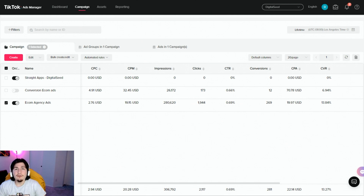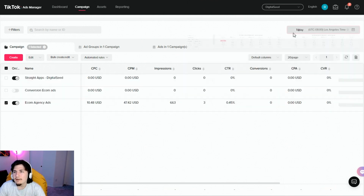Okay, so I've already shown you the ad. I'm not going to show you the landing page because I don't want to just give up my whole agency, obviously, because people are going to steal it. That's happened to me so many times in the past, but I'm still going to be transparent and show you the results I've gotten on TikTok. So let me refresh so y'all know what's up. Let me click on today and then I'll click on lifetime.